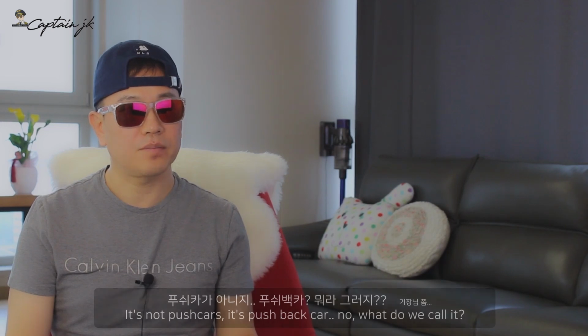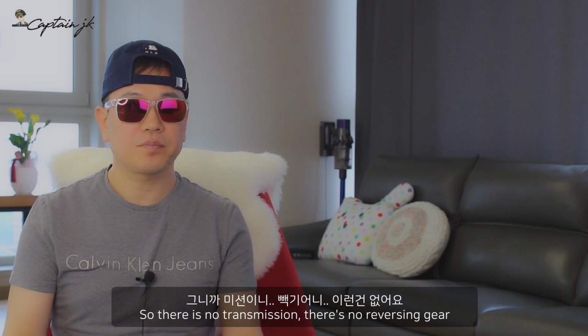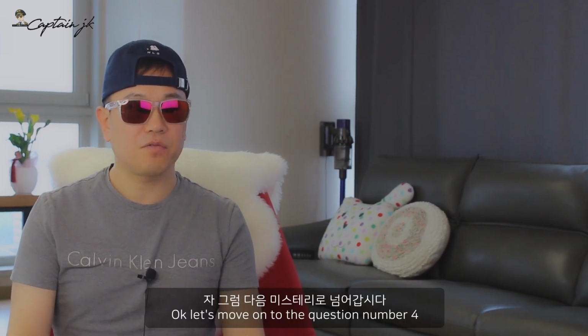No, what do we call it? It's tow car, tow truck. So there is no transmission, there's no reversing gear, nothing like that. Okay, let's move on to question number 4.